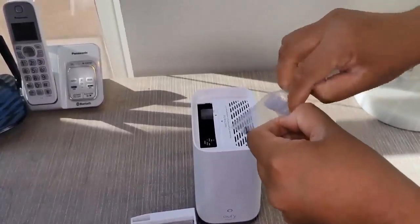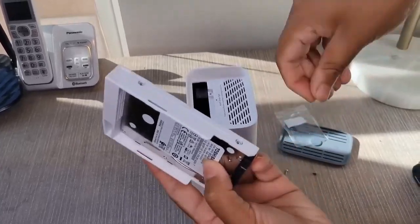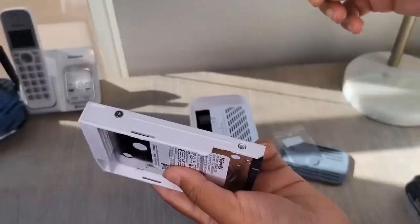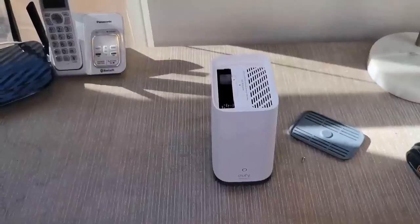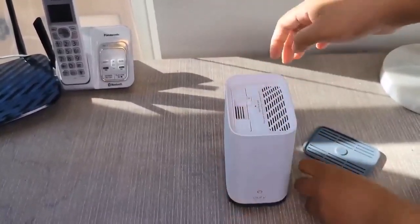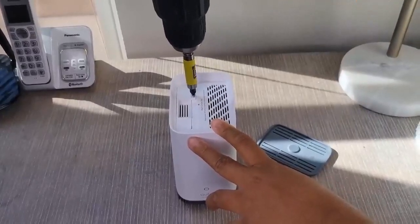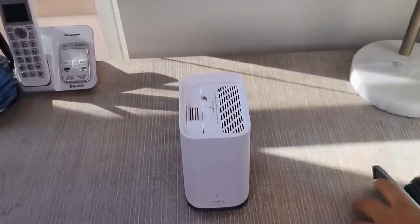So the hard drive is already in there, and now all we have to do is screw it up. So I'm gonna use my screws. So I'm gonna go on all 4 sides. So I have screws on this side, and I have to put 2 screws on the other side, and once I do that, I'll come right back. So I have my hard drive secured, and I'm just gonna put it back into place and screw it up. Now it's ready to be set up.